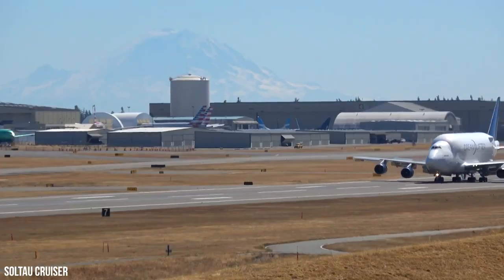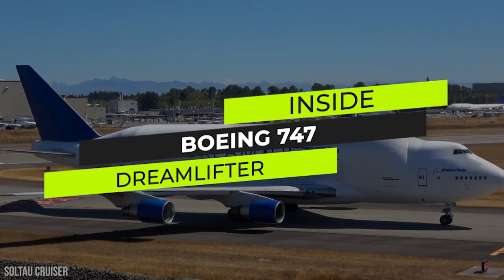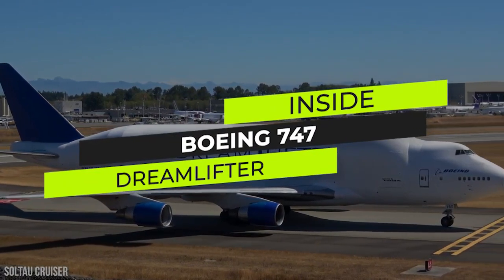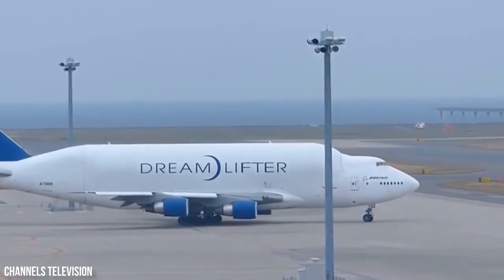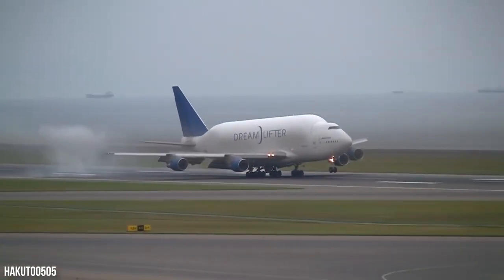To give you a glimpse of how these monster planes manage to pull impossible tasks like no one else, we are going to walk you inside the humongous Boeing 747 Dreamlifter. Does it really deserve the name Monster? Make sure to watch till the end to find out.